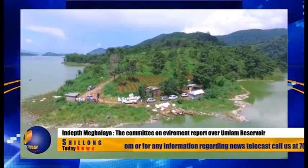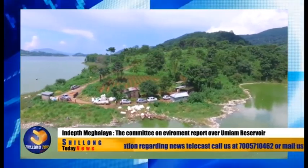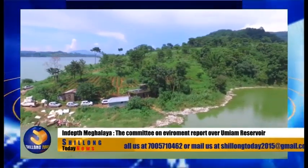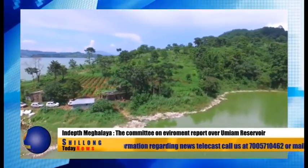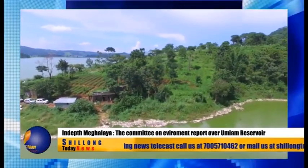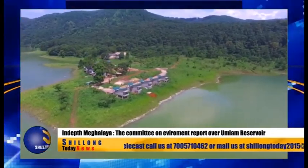In the upstream portion of the lake, the committee could see that the lake has become a dumping place for all types of garbage, which include plastics. Though most of the garbage have settled at the bottom of the reservoir, the quantity of garbage that was still seen floating in water by the side of the reservoir is still abnormally huge.